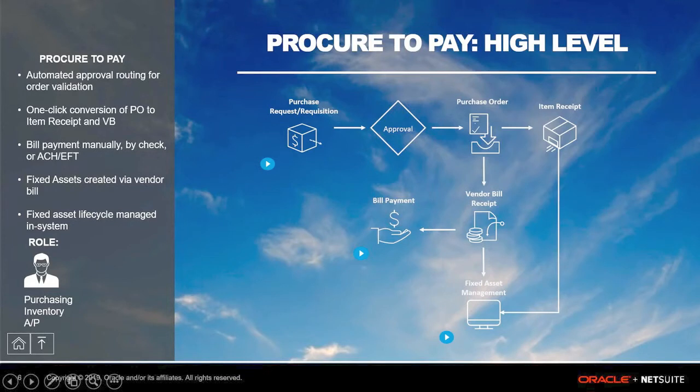Additional capabilities that you should inquire on with your account manager if there is interest are fixed asset capabilities. So you have the ability to generate fixed assets coming directly off our procurement transactions, right? So we can capitalize these, and then from there, we can manage them throughout their entire asset lifecycle.